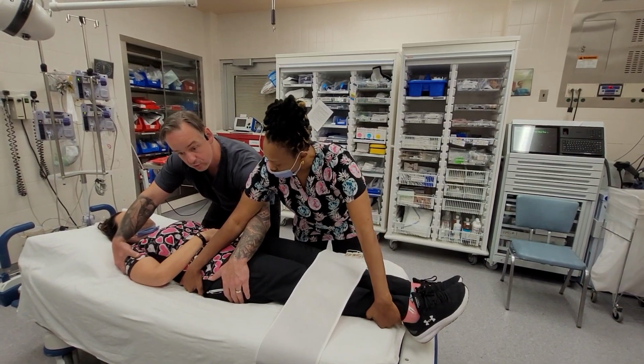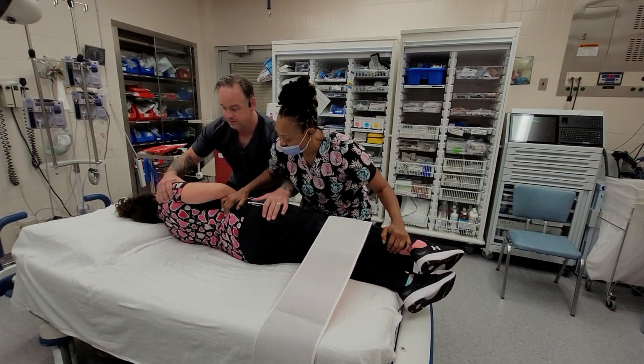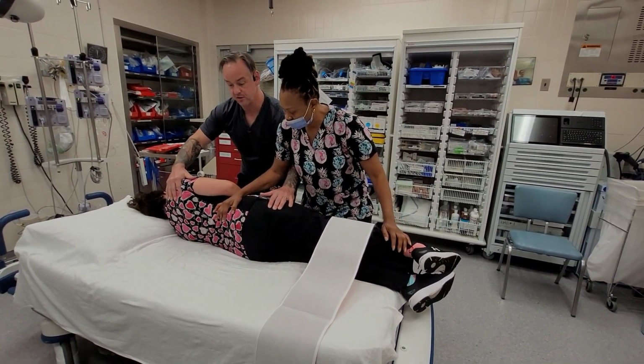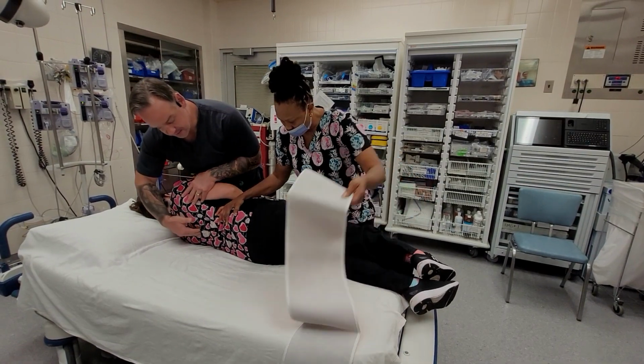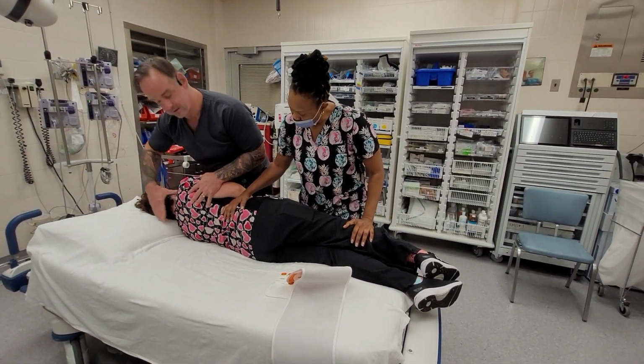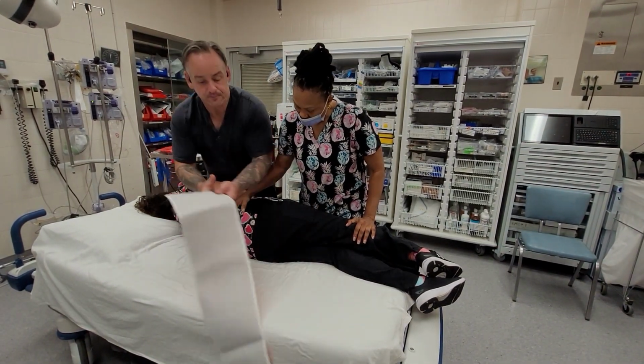So we're going to go 3, 2, 1, roll. And then we're going to roll. And somebody's obviously going to be holding the head there, okay? While the patient is rolled, somebody's going to be assessing the spine for any step-offs or injuries there, right? The C-spine collar is already going to be on, but we're going to be doing C-spine protection.